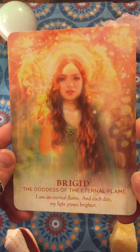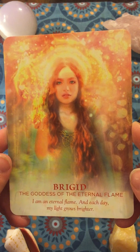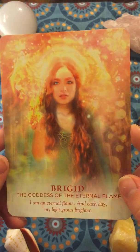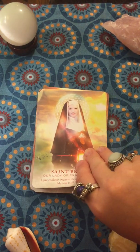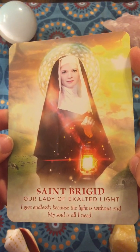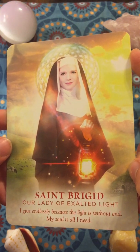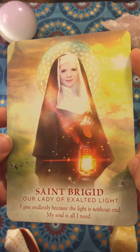Brigid, the goddess of the eternal flame. I am eternal flame, and each day my light grows brighter. Saint Brigid, Our Lady of Exalted Light. I give endlessly because the light is without end. My soul is all I need.